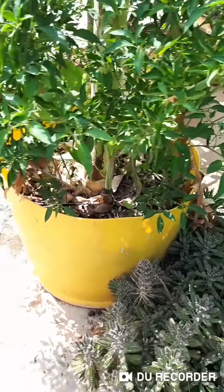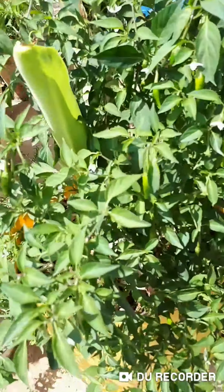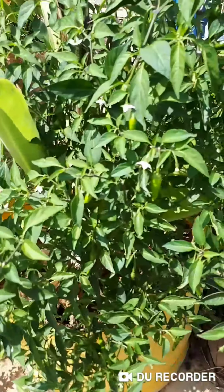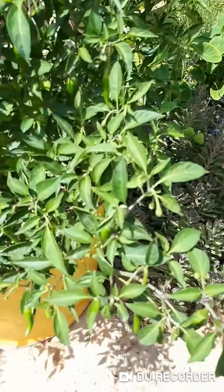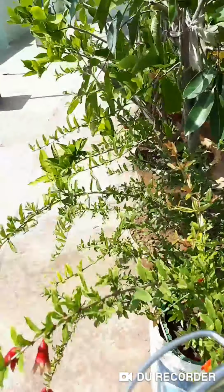Actually, especially what you can do is whenever you need them, you can pluck and go from the garden. It's not required that you have to harvest and keep it, because they stay longer on the plant than on the counter.